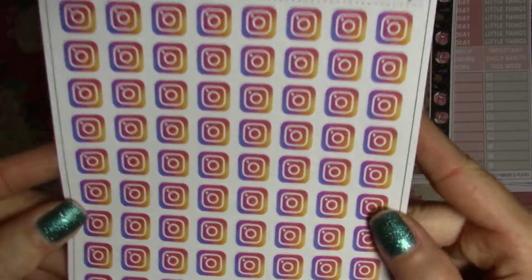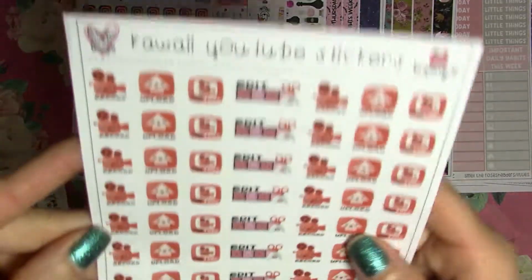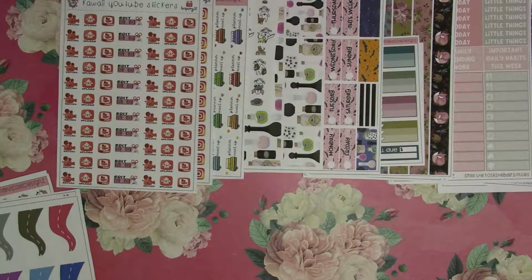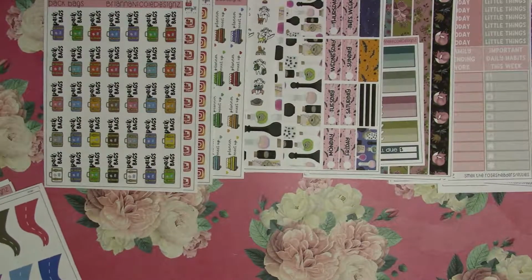And I got some Insta IG icons. Use these in my social media. Got the YouTube stickers for all the stuff that I do with my videos. Got the pack your bags for vacations. Because like I said, I go on a lot of trips, so I pack my bags.